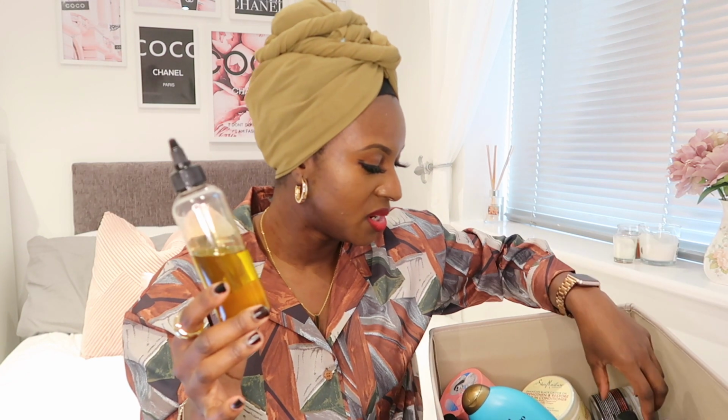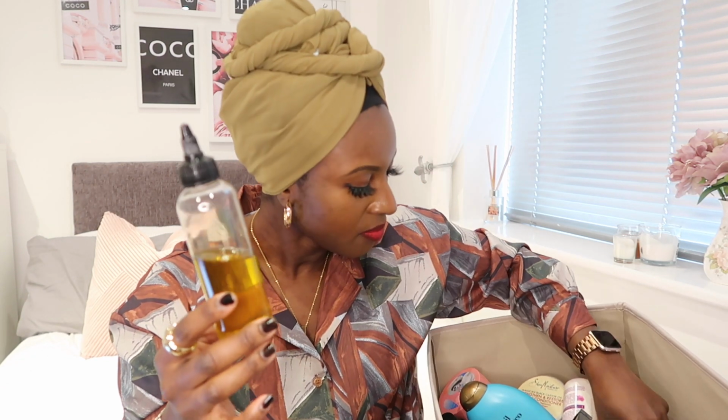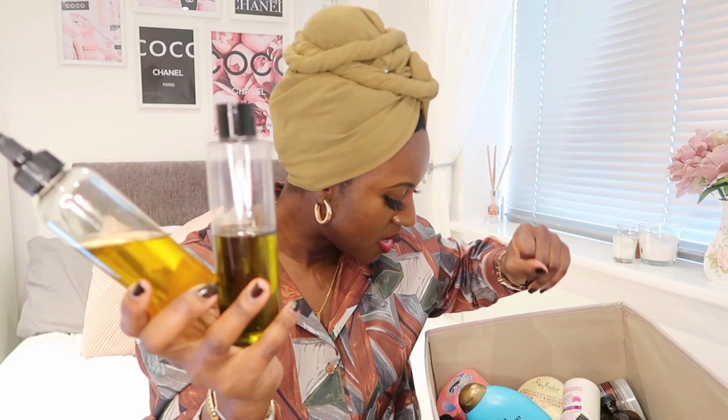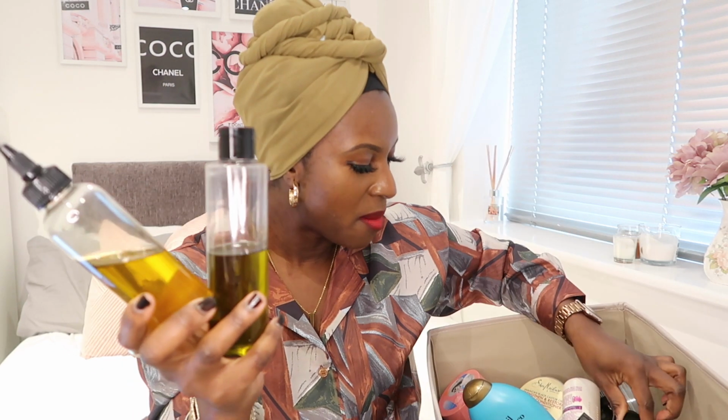So I have so many different oils. I've got this, my aloe vera oil that I made. I also have this, oh, it's oily, this Ayurvedic oil that I made. I have castor oil, which I tend to use just on my scalp, to be honest, or I'll mix it in with one of the other ones. But yeah, I'm not precious, I just use one of them.